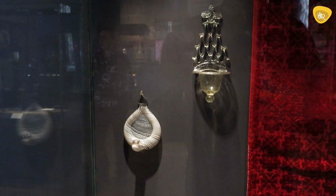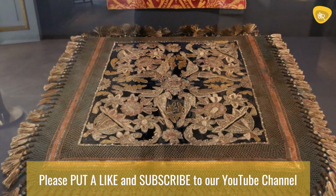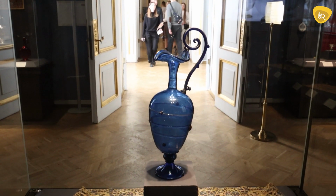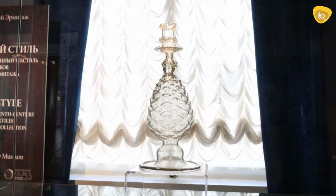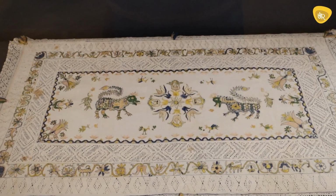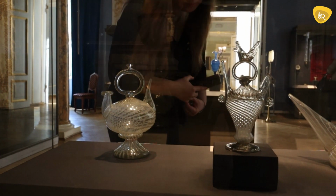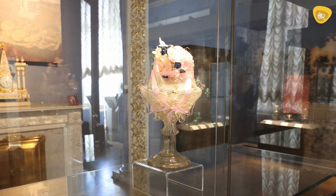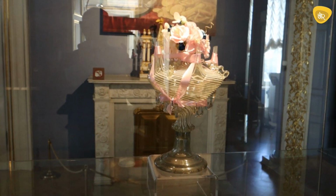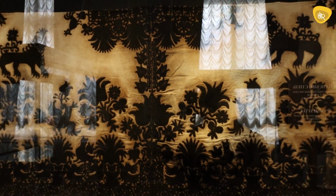The exhibition Spanish Style, glass and artistic textiles of the 16th-19th centuries, was open in the Blue Bedroom of the Winter Palace. There were embroideries, glassware and fabrics which were created by Spanish craftsmen over 4 centuries.